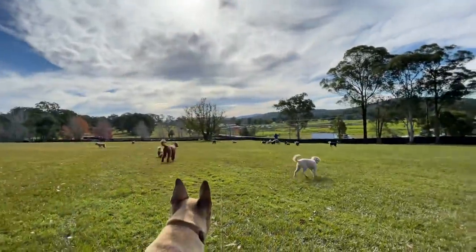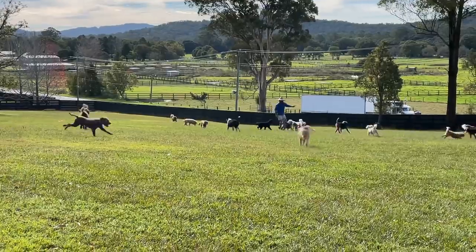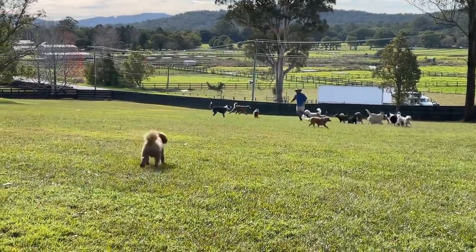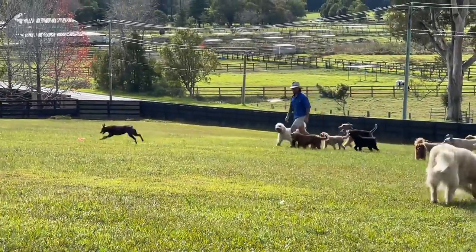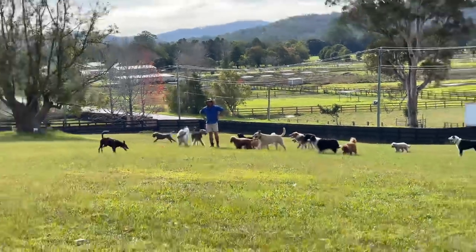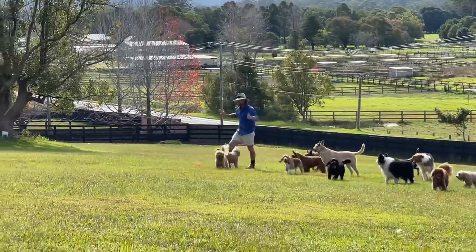So I thought I'd just video a little intermission here. You can see it's all tangled up. The dogs have had a crack at it. We've tried tying it up. And it's gone. Bit of visual frustration there in Jason's body language.